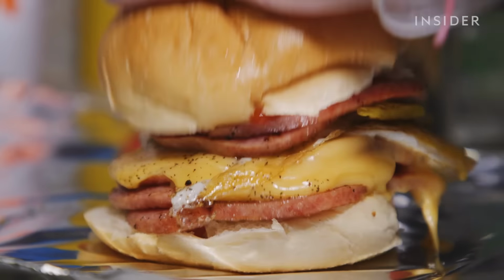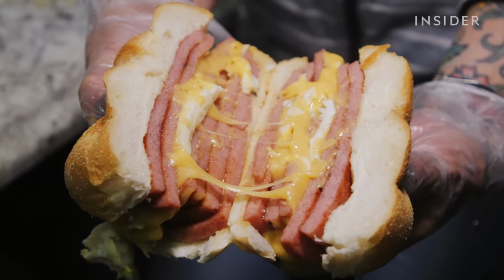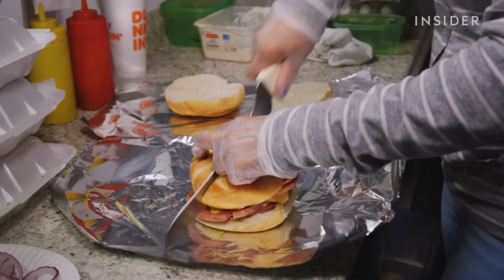If you put the egg on the bottom, when you go to cut it, it just falls all over the place. There's no way it's going to stay together. So it has to be done that way.